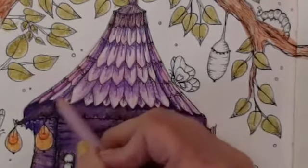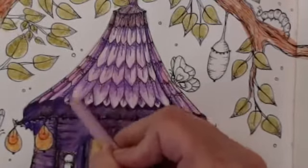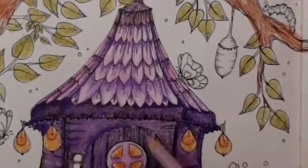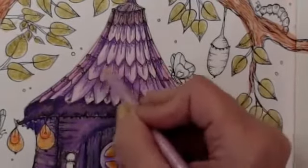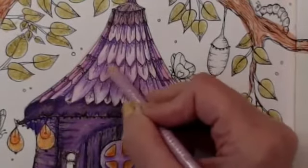I always like to ask people what they're coloring, if they are coloring, while I'm coloring. So what color books are you guys working in now, if you are coloring?